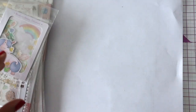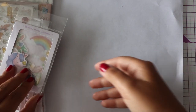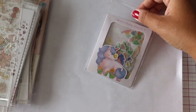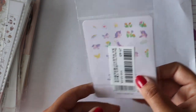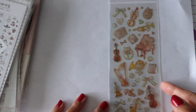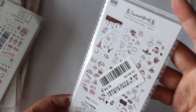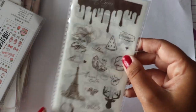I started doing more videos showing my sticker collections, which you can find in the sticker playlist, when I show these stickers individually. Right now I'm just gonna show you a quick look at what we have here. These are unicorns. This is one very thin layer of musical instruments. This one has mostly coffee and pastry themed stickers.